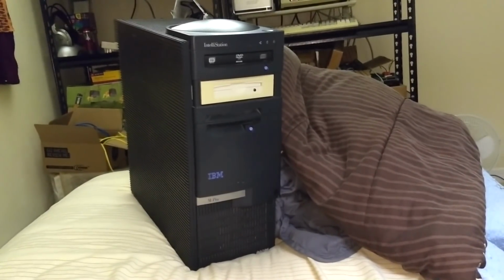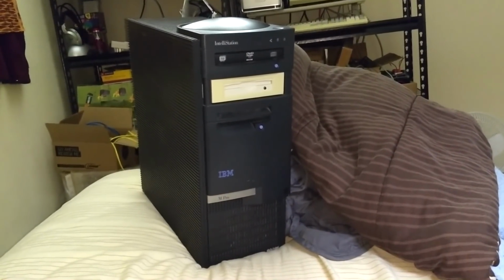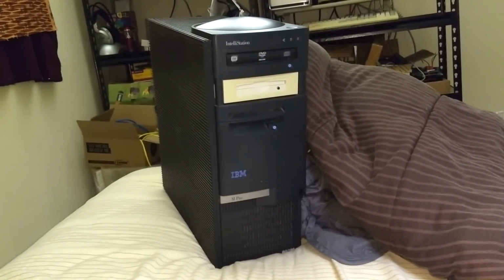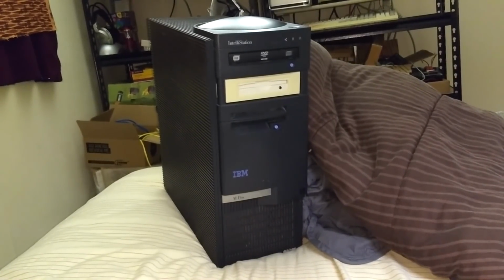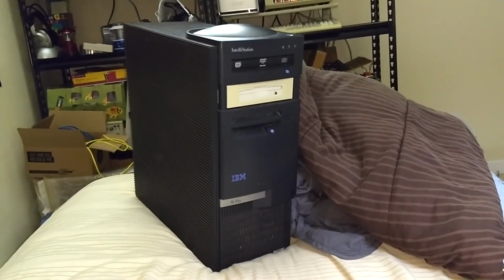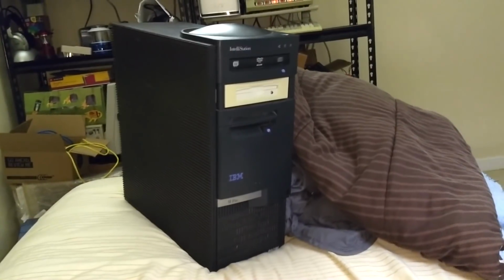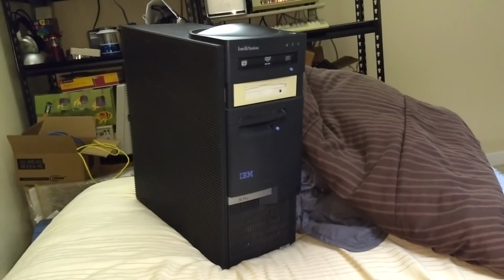I have a very cool vintage computer to show you today. This is an IBM IntelliStation M Pro model 6898, and this was made in early 1998. This is a purebred, true blue workstation class computer.